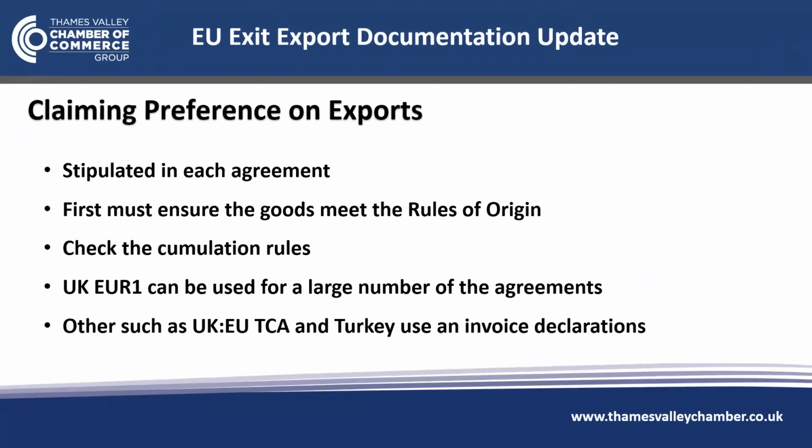So, claiming preference on exports. As we said, it is stipulated in each agreement: your goods must meet the qualifying rules and you must check the accumulation rules. An EUR1 is still used for a large number of the agreements, and it is now a UK EUR1 document. But others, such as the UK EU Trade and Cooperation Agreement and Turkey, use invoice declarations. So that's why it is very different. So you need to check, and it is not the same wording as we were used to on the previous invoice declarations that you would have used if you're an approved exporter.